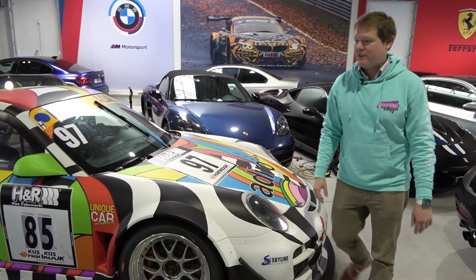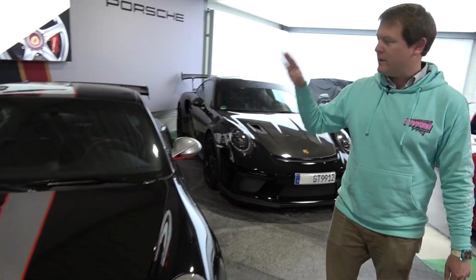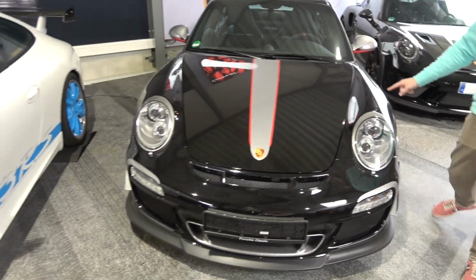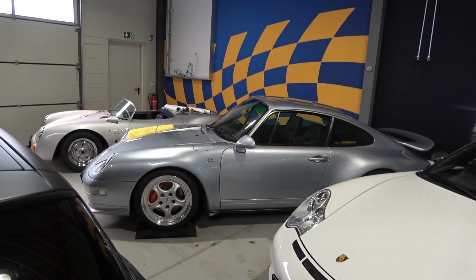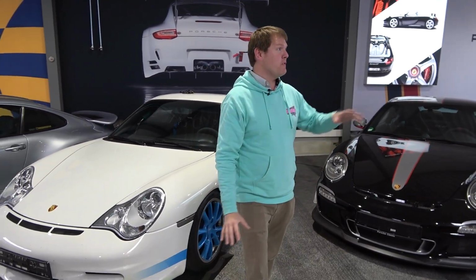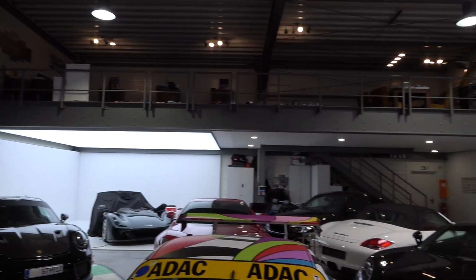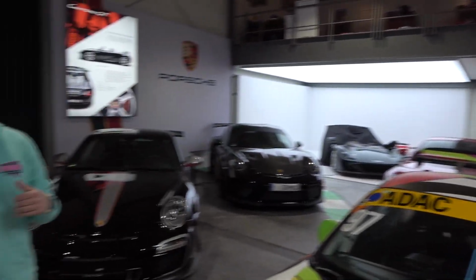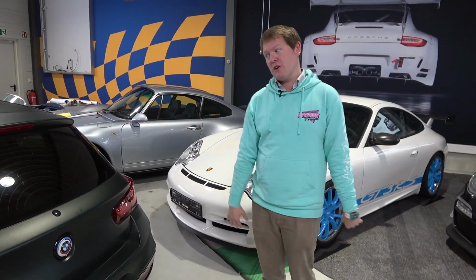Bit of a monster. Then obviously this way we have the 991.2 GT3 RS Weissach, we have a 997.2 GT3 RS 4 litre, 996 GT3 RS, and a couple of other Porsches dotted around all over the place. It's a really, really cool setup here at Saugmotoren, and in fact this whole layout up top with the mezzanine was a big inspiration behind my garage when I came to visit the first time about four years ago maybe now, when I was based not too far away in Frankfurt. Yeah, this was a big part of what I wanted to go for.